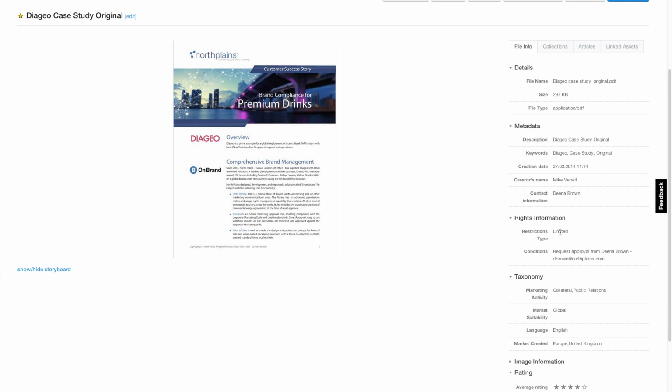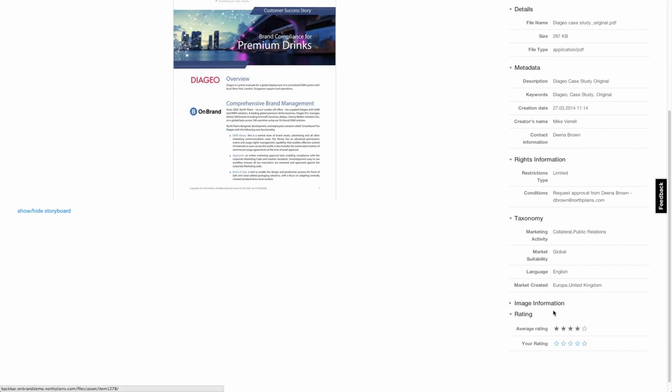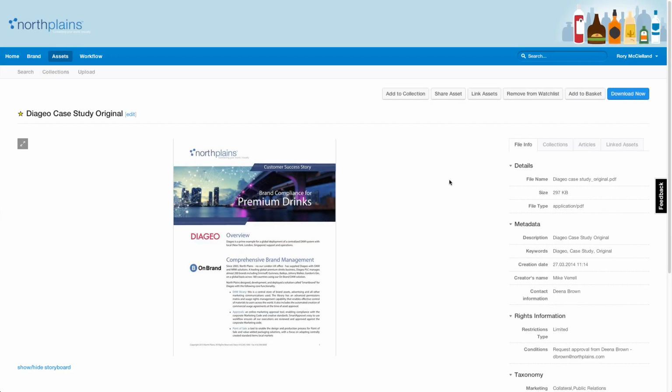So I can see that there are restrictions on the use of this asset. And the text here is custom per asset, so I can see that I need to contact this email address before using this asset, but I could put any text I wanted in here. Additionally here, I can actually rate this asset, and this is where user feedback starts to come into play. The rating of assets helps drive the search relevancy, so assets that are more highly rated by the user base will return more highly in the results set. Again, it's just a way of ensuring that the most relevant content comes back quickly.